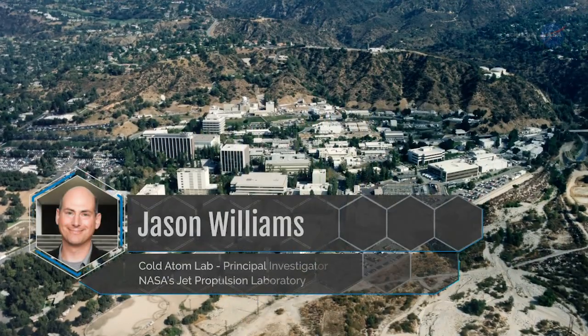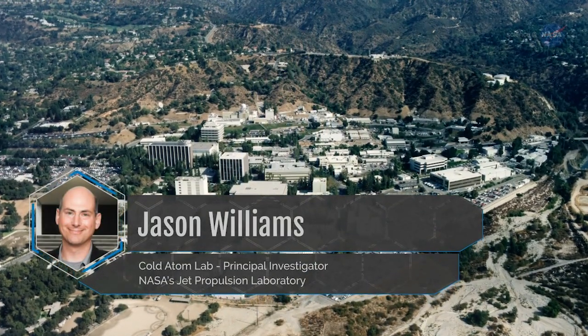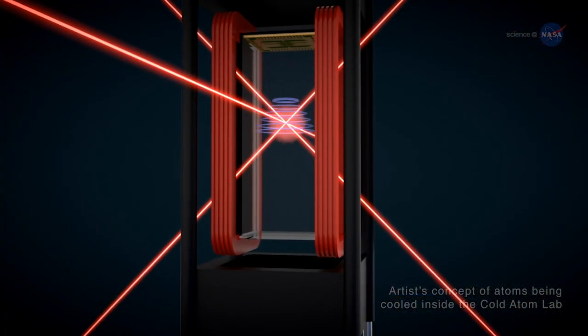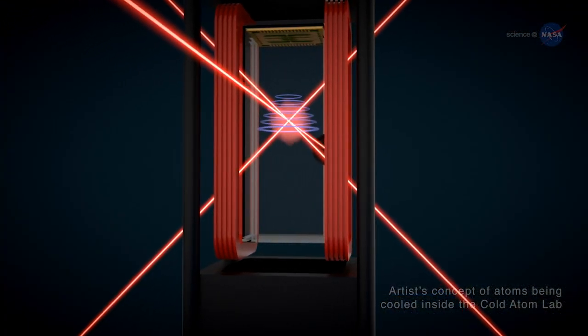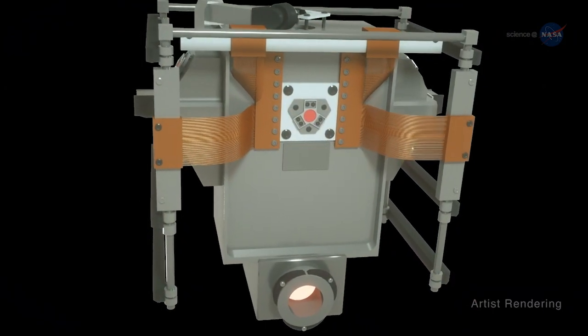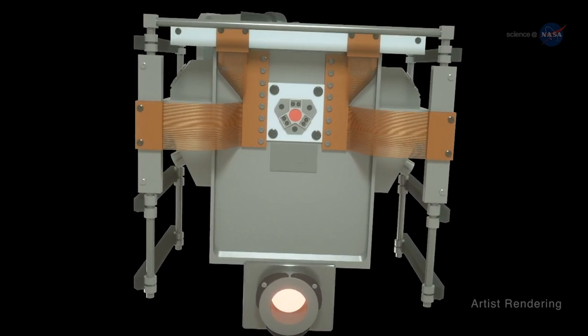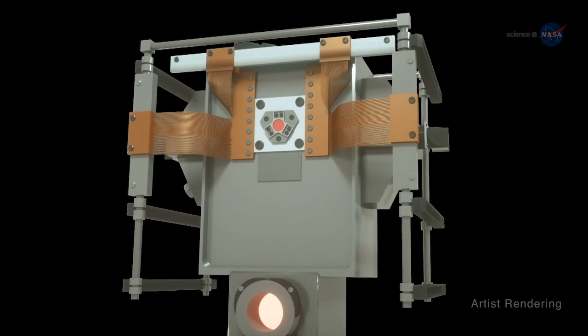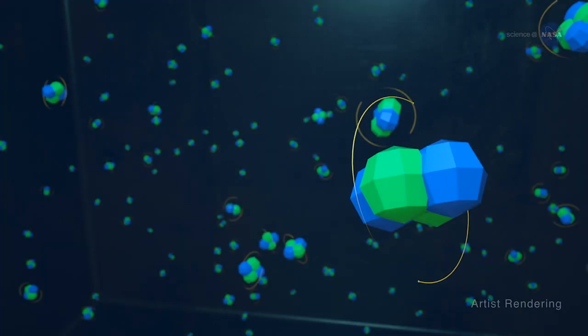A researcher at JPL named Jason Williams also plans to use ultra-cold two-atom molecules to develop tools for the next generation of precision gravity tests with quantum gases. Many more experiments are planned for this cool new laboratory, and no one knows where they will lead. With CAL, says Thompson, we're entering the unknown.